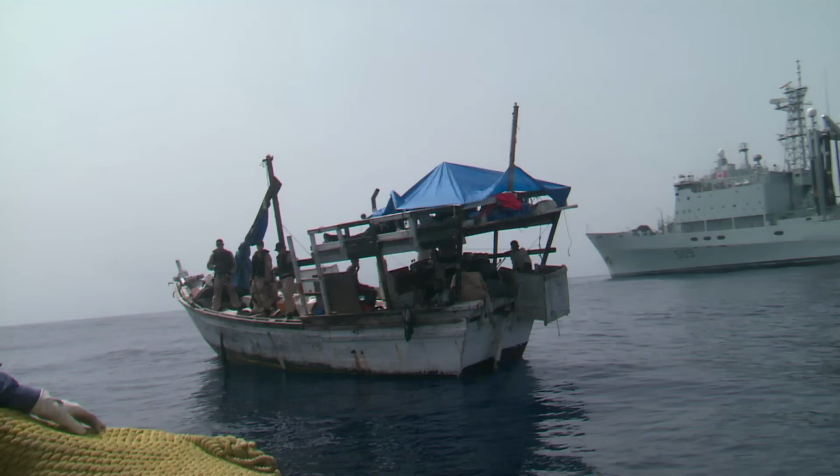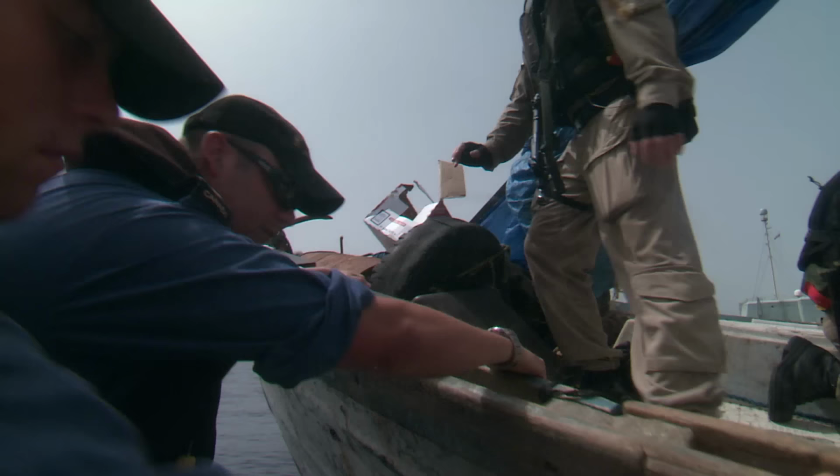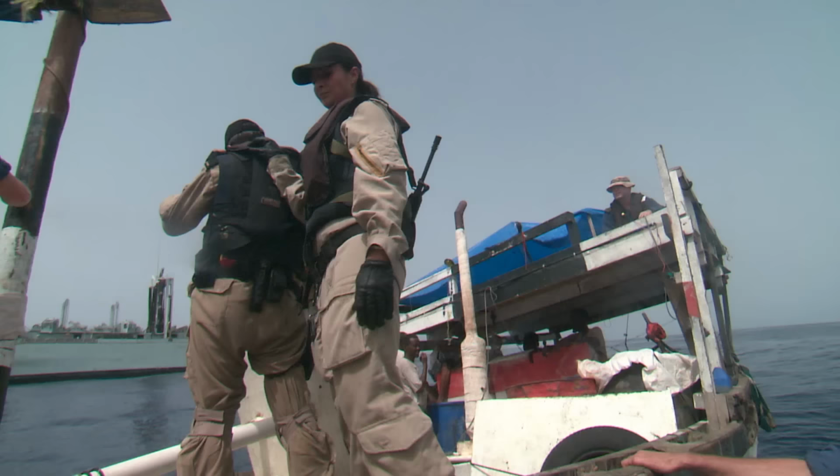A blue tarp is erected by the boarding party to protect the injured Somali. A team of bosuns arrives to prepare the dhow for towing. The nearest port is 130 kilometers away in Bosaso, Somalia, a country with a failed government. Circumstances that have allowed pirates to operate there largely unchecked.